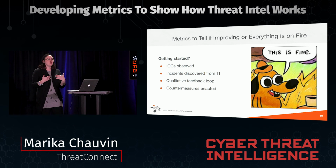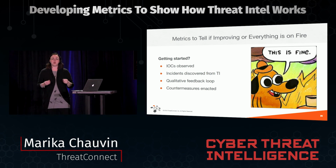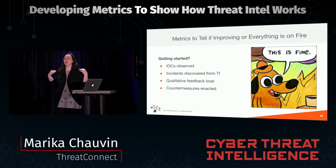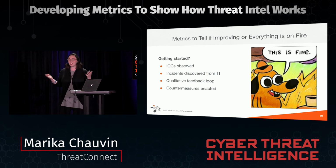And then finally, look at the countermeasures that you're enacting. Are the monitoring and incident response and vulnerability management people going out and actually doing things with the information that you have provided to them? That's a huge, huge thing.